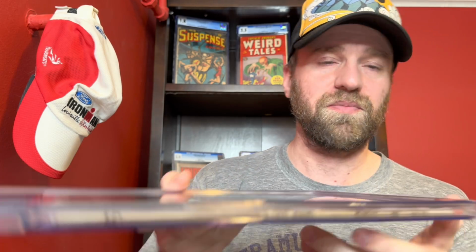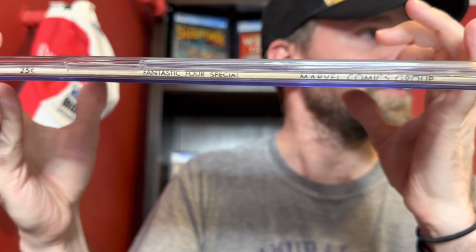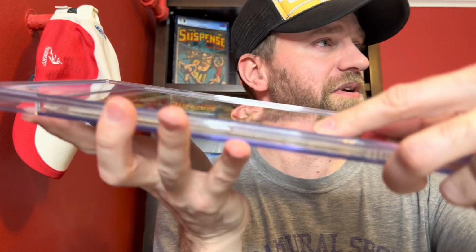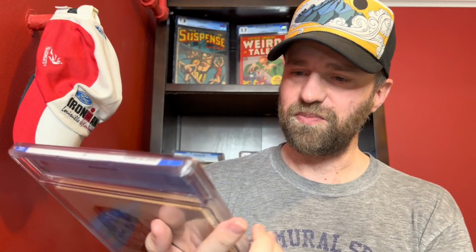I don't know why I hit these square bounds so hard. Yeah, I mean, there's some wear on the spine that, let's see if it'll come through on camera. It doesn't really come through on camera. But there's just some indentations right around here. Yeah, it doesn't come through at all, but I guess that's what I was hitting it for probably. Wow, yeah, 8.5. That is great. I am super happy with that.